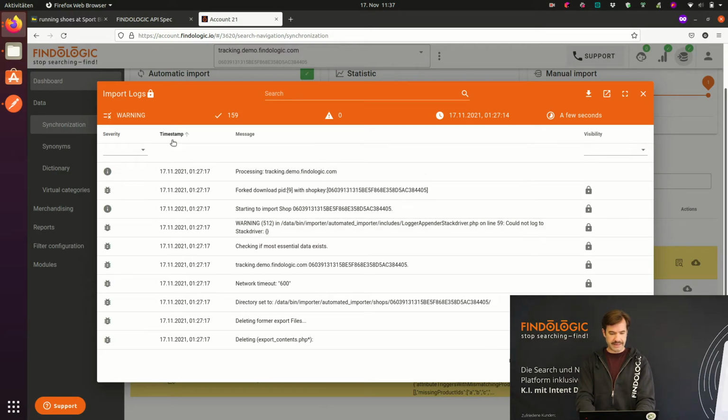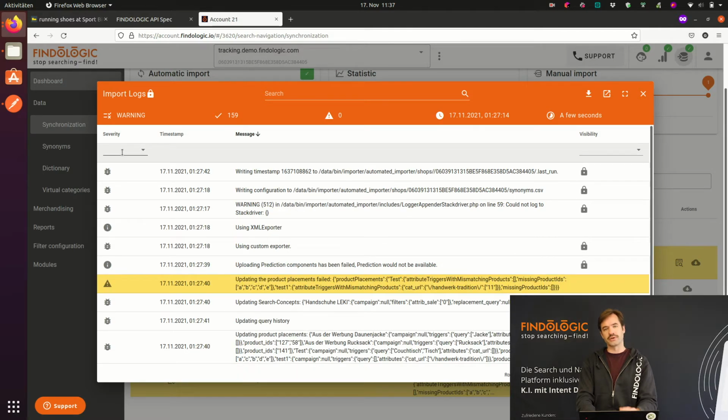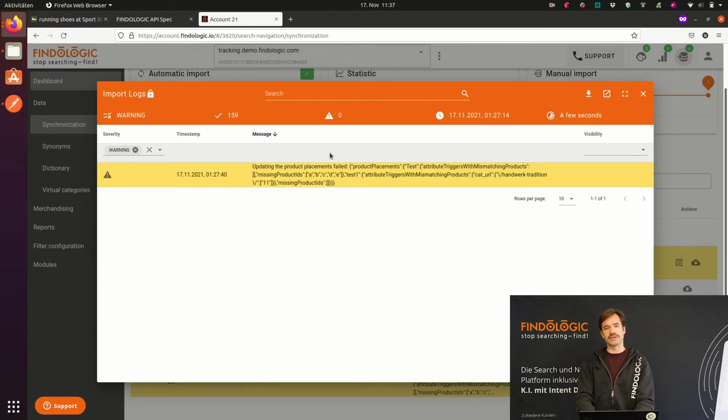Again, I can sort this list by timestamp, by message, and of course I can also filter it, for example, by severity. So let's say I only want to see warning messages and don't want to see the informational messages, just the warnings. And again, it's just a simple click to display this information, to drill down this list, to just see warnings or errors in case I want to debug something, figure out what went wrong, and all the useful information is there.